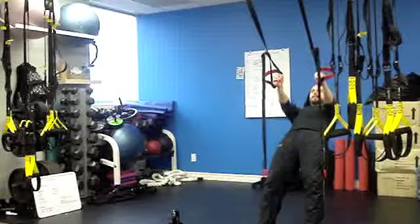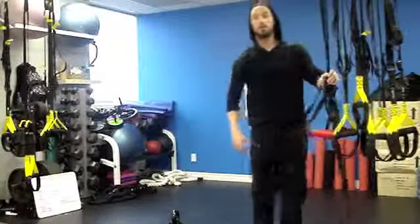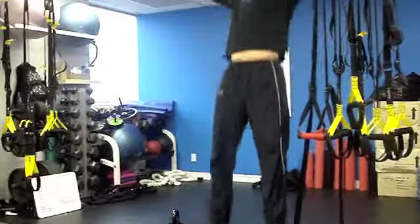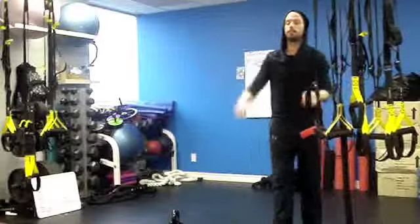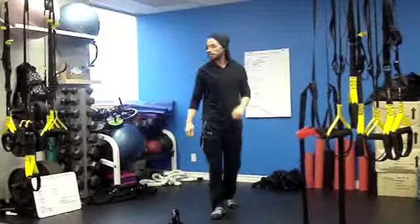So 40 seconds of body rows, or if you're more advanced, you can try and do pull-ups for 40 seconds. Okay, whether you want to do dead hang pull-ups, alright, or if you want to do more of a kipping style pull-up. So you have 40 seconds of pull-ups, or body rows. I'd suggest body rows, to be honest.